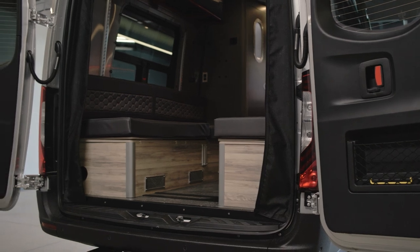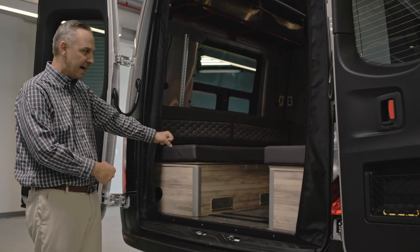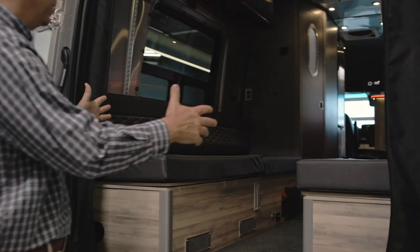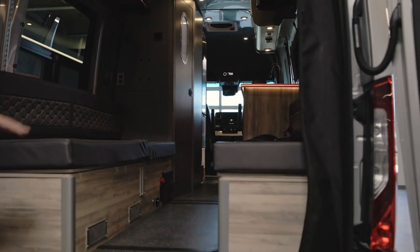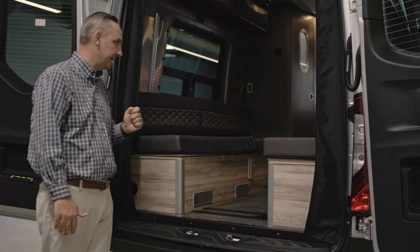So right away, you're gonna notice the massive amount of storage here where you can have kayaks. It goes all the way to the front, where a lot of manufacturers just give you a little area in the back. We're trying to open this entire space from front to back, back to front: kayaks, fishing poles, bicycles, you name it, you could fit it in here. It's a tremendous amount of storage.